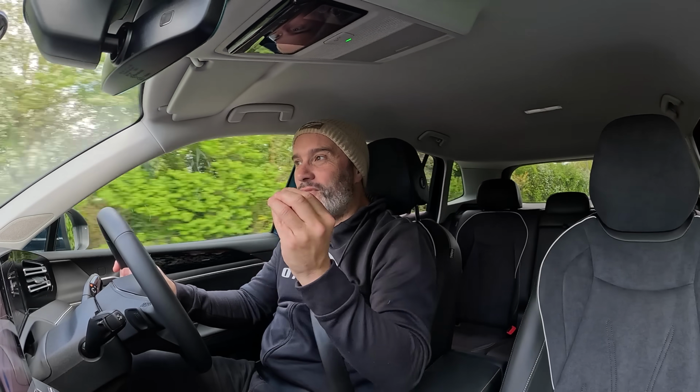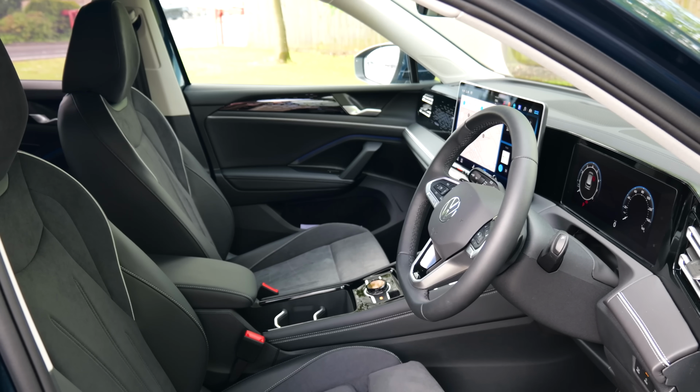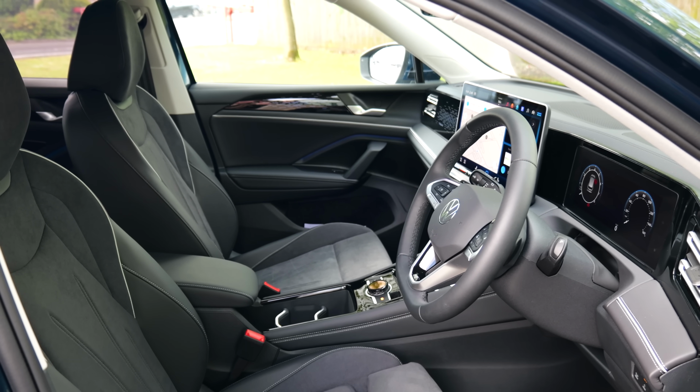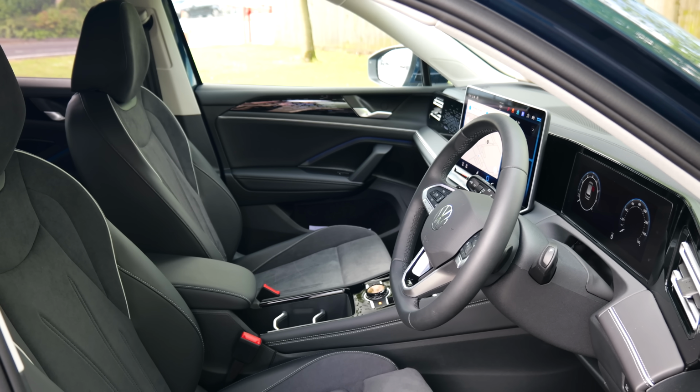First drive videos on modern cars like this, where there's so much tech and so many things telling you what to do and what not to do, can be very distracting. It's very, very difficult. But let's go back to seating ergonomics. And something I struggle with in all Volkswagens especially is just, where is this?